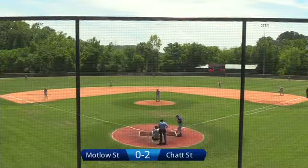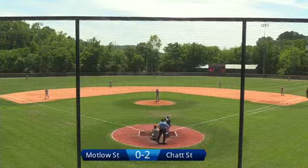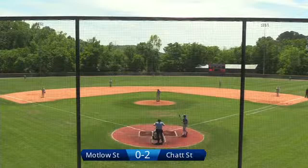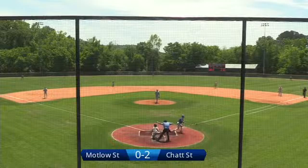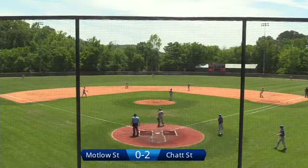Braden King has been the master of getting walks this year for the Chat State Tigers. Let's see if he can draw another one here. And there's the pitch as Caleb West gets the count back to a full count of 3-2. The 3-2 pitch. And Braden King goes down looking as that fastball caught the outside corner, I believe.